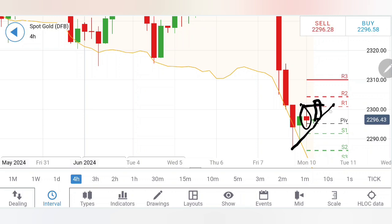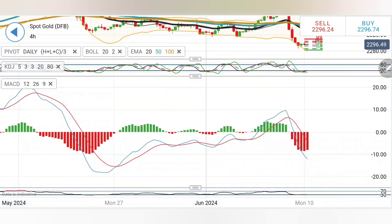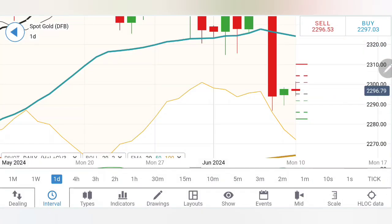We have to wait for it to break beyond the 2302, 2305 zone, which will confirm the reversal and the rise or retracement at least towards 2310, 2320 levels. Stochastic is oversold here. MACD is divergent and bearish. See on the 4 hour charts, MACD is still not done with the bearishness here. There is not much room on the downside. RSI is almost at the bottom.